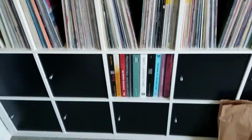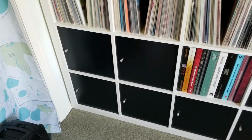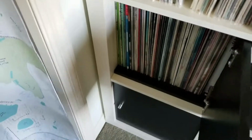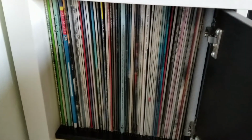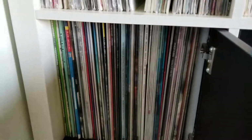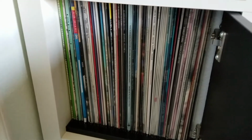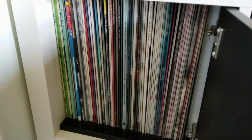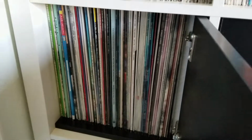And then down lower, you have these little insert doors. And these are my core collection records. So they're all alphabetized. This section is numbered albums, for example, 10cc going through the letter C. So in this video, I'm just going to be pulling out the records in the A and B section just to make it simple. And I'm going to talk about a few of these albums, but mostly I'm just going to pull them out and show you what's in there.